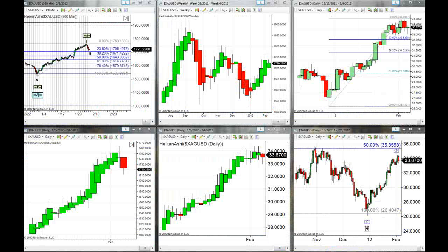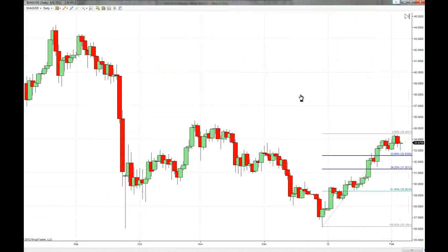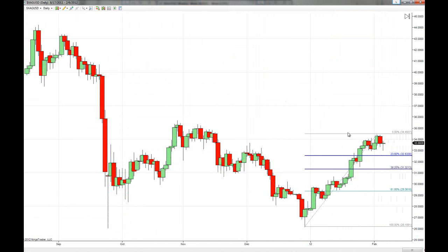Traders, I wanted to spend a little bit of time on the silver market. Silver is actually up a couple of cents, a nickel to 6 cents higher. This is our daily chart. And when we look at our daily chart, you can see various levels that we have from this one Fibonacci retracement, but I do want to add one more.